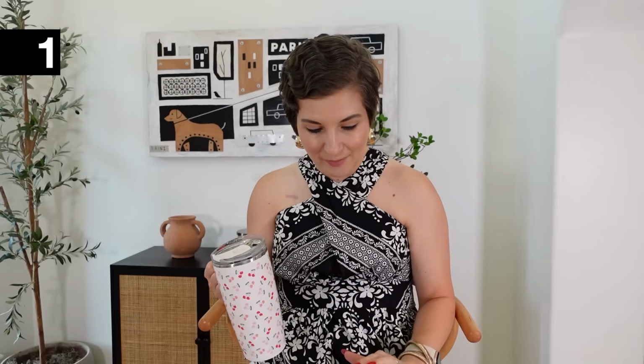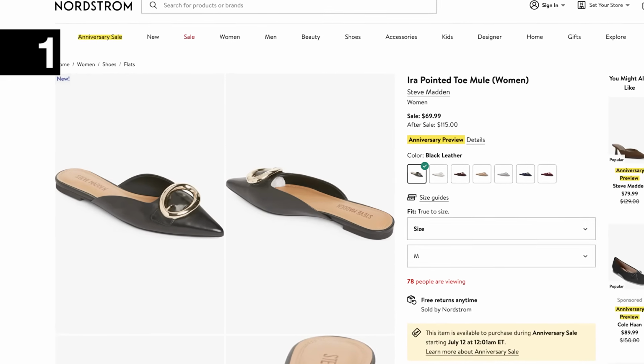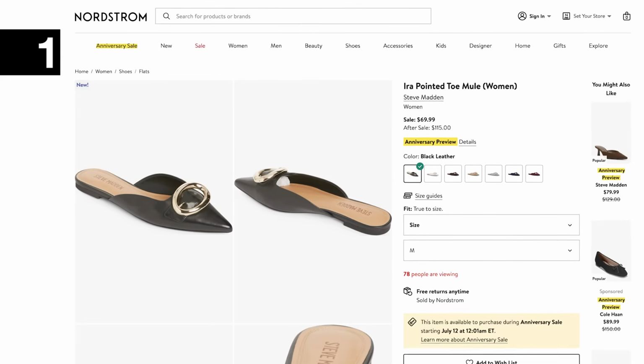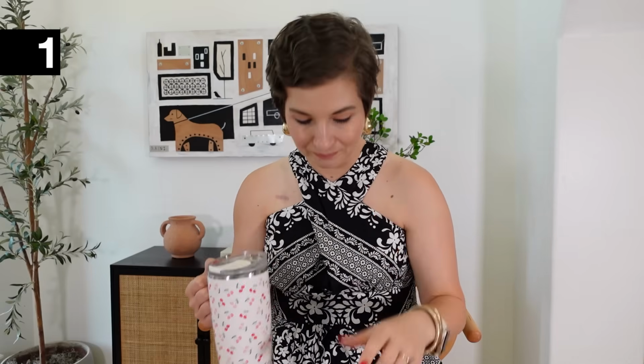So the first pair I have on my list is this pair of Steve Madden pointed toe mules. I am looking at the black this year, but they have lots of color options in this. They even have kind of a tan like raffia, which would be really good if you need a neutral mule slide. I always like to get a shoe like this in the fall. I think it really dresses up just like a simple jeans and sweater look. And these are super good quality, and the price point is great. These are the number one thing on my list this year.